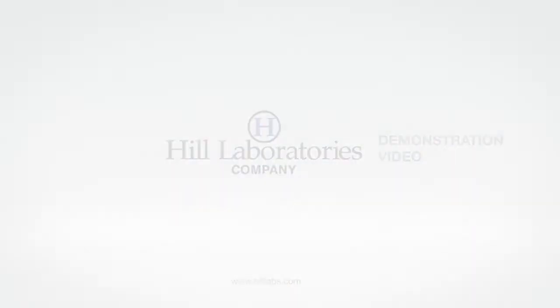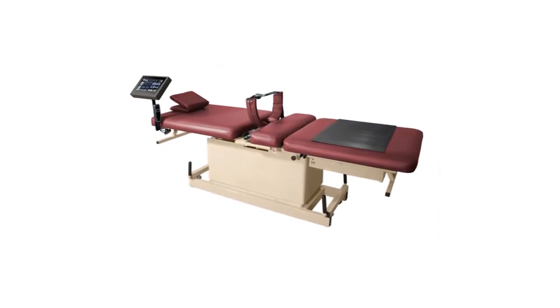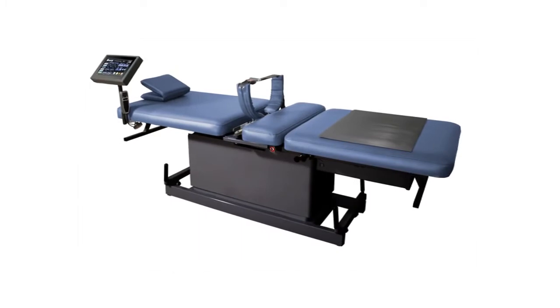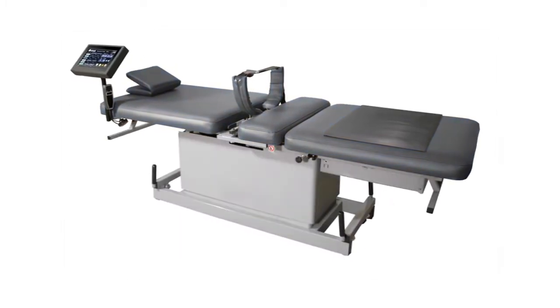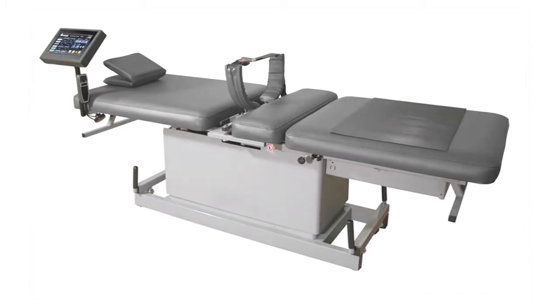Hill Laboratories, original developers of the SpineMed table, are pleased to release the most technologically advanced decompression table on the market today, the Hill DT. From the compact design, precise engineering, and affordable price point, the Hill DT is hard to ignore if you want the best for your clinic.